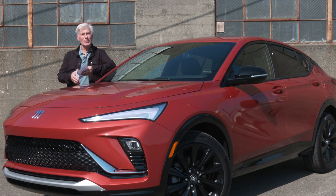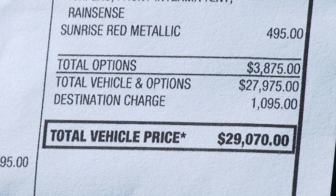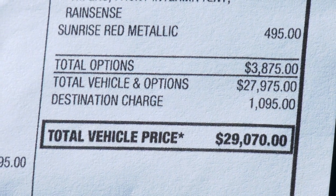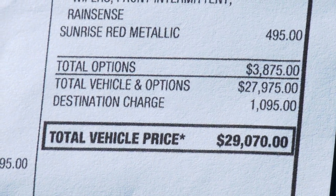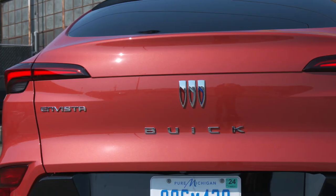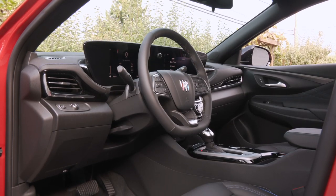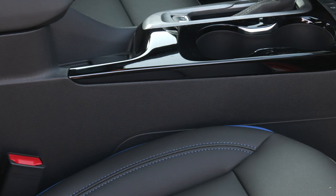So here is the Monroney to this particular car, what a lot of people call the window sticker. Yeah, it's just over $29,000. So obviously, Envista makes a good first impression. Take a peek inside this mid-level sport touring model, and it continues to impress.